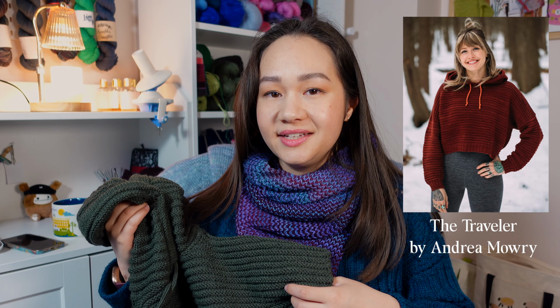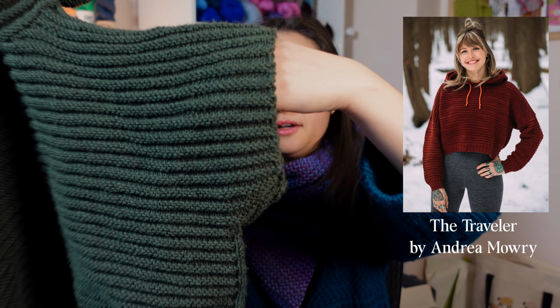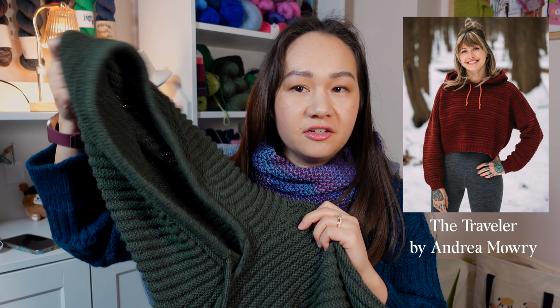The Traveler hoodie is a drop shoulder design that's knit bottom up. It features this all over horizontal rib pattern that is mostly alternating purl and knit rounds. The big feature, of course, is the hood, but the pattern does include a modification if you just want to do a crew neckline for a regular sweater, and it's meant to be oversized.